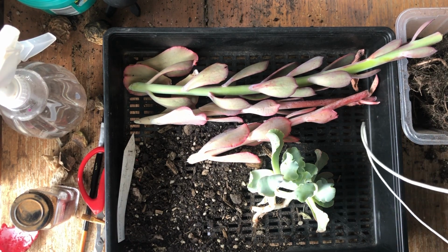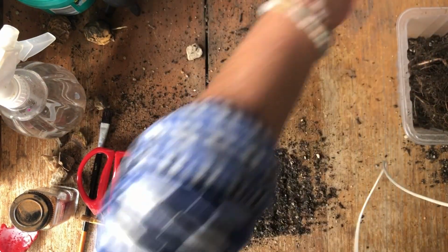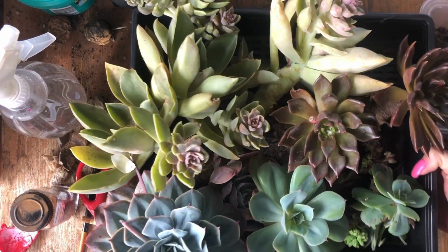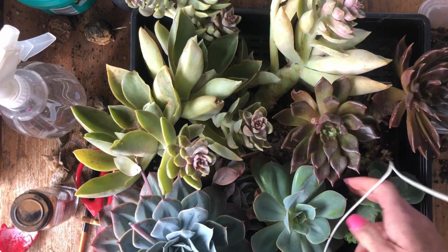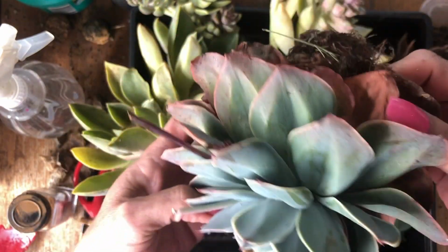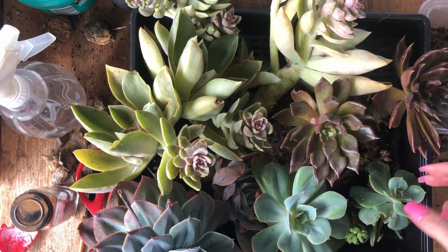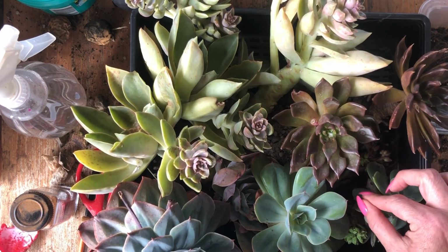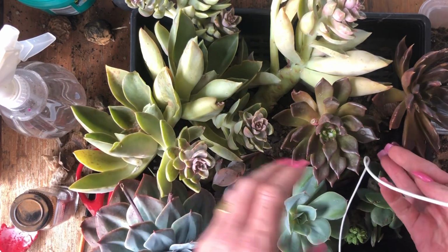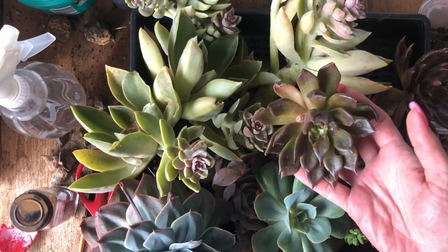The next one I'm going to show you. There's so much stuff going on this table at the moment, and there's dirt everywhere. So I've got some imbricatas here that weren't looking too good. Imbricatas get a lot of dry leaves, and they can be a little bit prone to rot if the water doesn't get to the roots properly. So I have those. I have a couple of black princes, and unfortunately the mealies have got them too. I have to treat all my succulent beds.